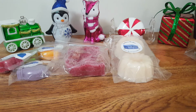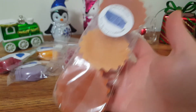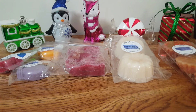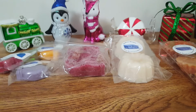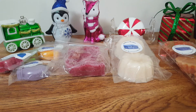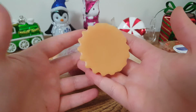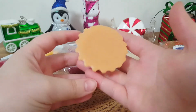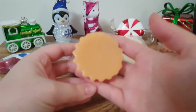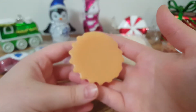All right, let's get into the next one. This one is molasses, cookies, maple sugar. And I took one of each out so you guys wouldn't have to hear the crinkling. Yes, yes. Now, this one, molasses always kind of comes off to me as like a gingerbread scent, so I don't really know the difference. I know molasses is definitely in gingerbread, I believe, to make it that deep, dark brown color.